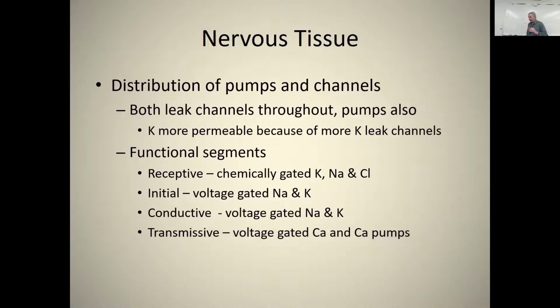Transmissive segment, that's also called the axon terminals. They have calcium channels instead, voltage-gated calcium channels and calcium pumps. And this is where the information is going to be sent on to another nerve cell, a muscle or a gland or something. That's a transmissive signal.